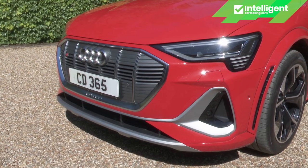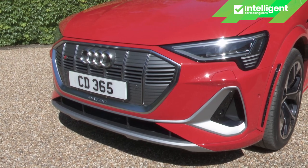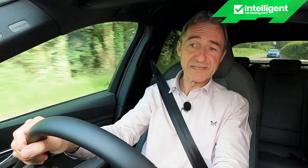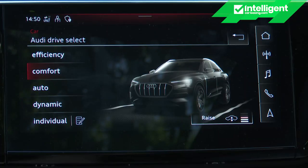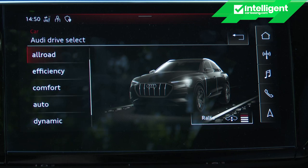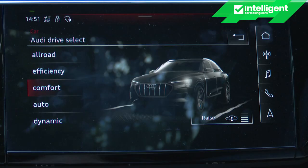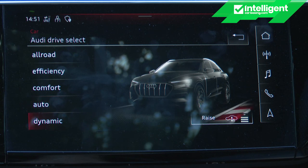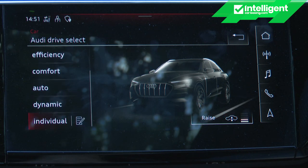Whatever e-tron Sportback variant you choose, to get the most from each battery charge, you'll have to spend at least some of the time on the most frugal of the six drive modes offered by Audi's familiar drive select system, that's efficiency. There are five further mode settings, comfort and sportier dynamic, they're the main ones, but there is also all-road and off-road too if you're on bumpier terrain, and auto if you can't make up your mind and you want the system software to do all the deciding for you. Plus there is an individual menu if you want to set up all your own parameters.